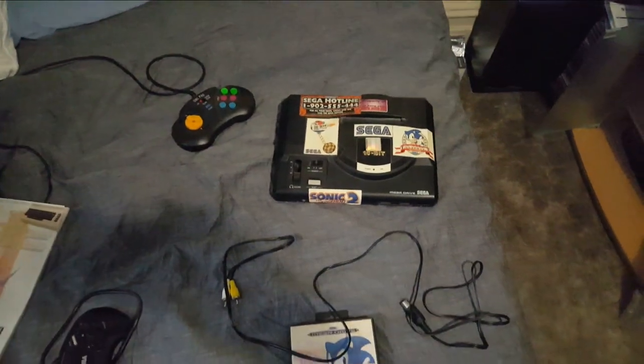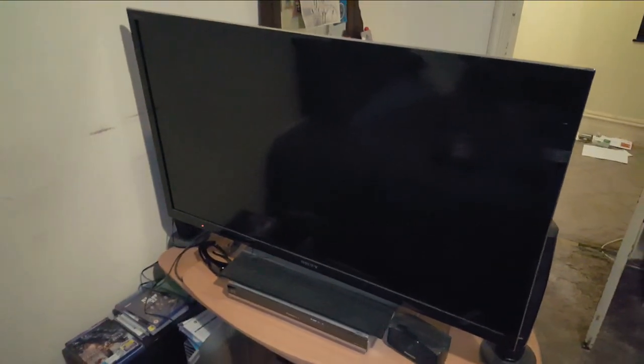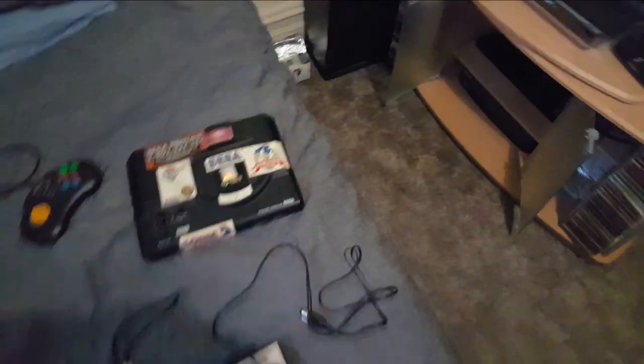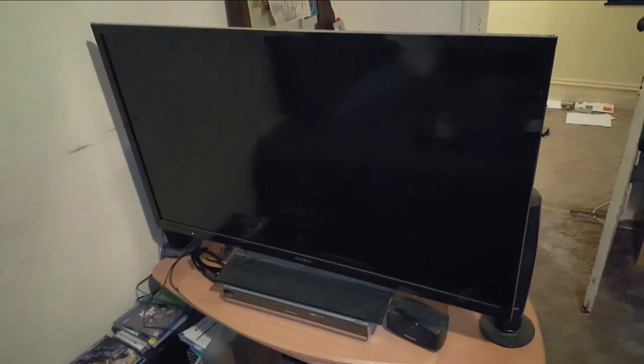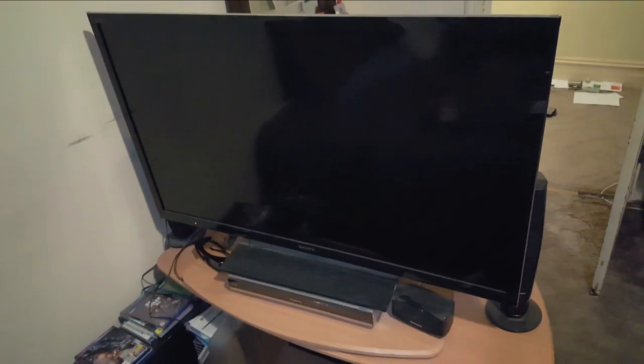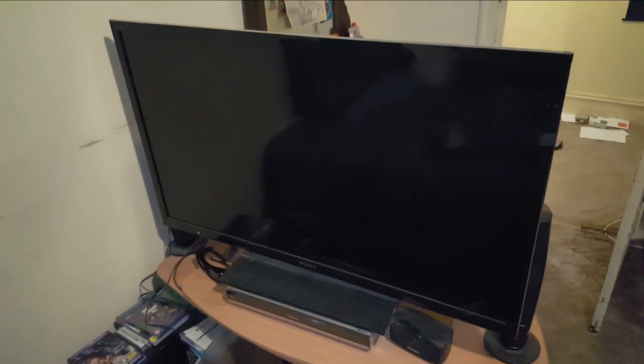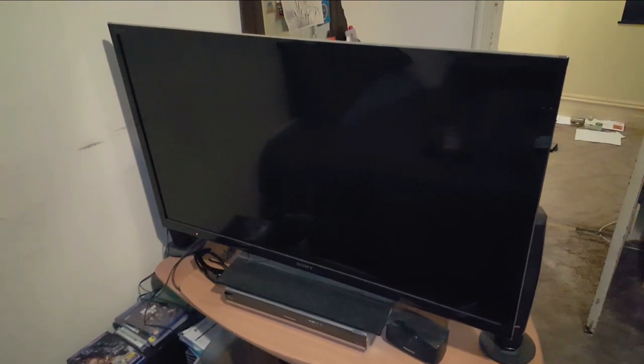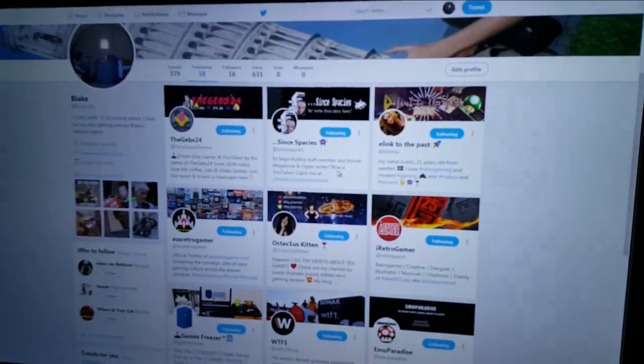Alright, we're almost ready to set this thing up. Now, this is the TV I'm going to be using it on. This is a 46-inch Sony Bravia LCD TV. And I hear that classic consoles on LCDs just look absolutely ghastly, not just from the low resolution, but also the cable quality. So if this looks really bad on here, I've got an old CRT TV out in the lounge room that hardly ever gets used, so we can plug it up to that and see how it goes there.